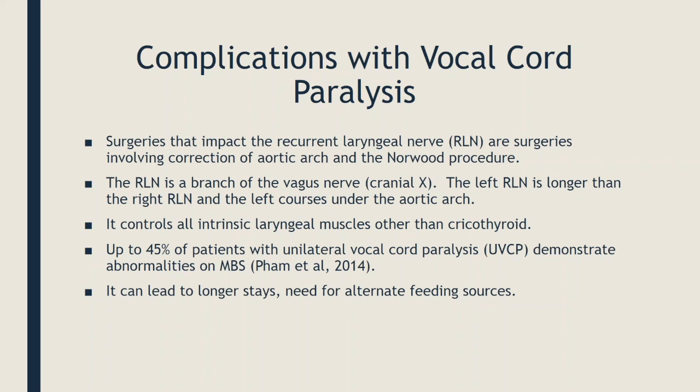Or ask the parents, how does their voice sound compared to before surgery? Does it sound different? Does it sound the same? And it can lead to longer stays. If that baby is unable to protect their airway for swallowing, they might need a feeding tube of some sort.